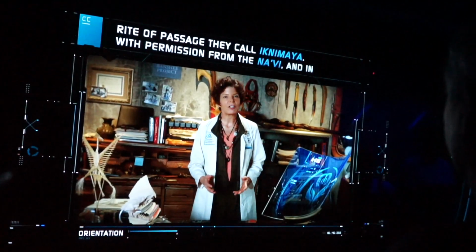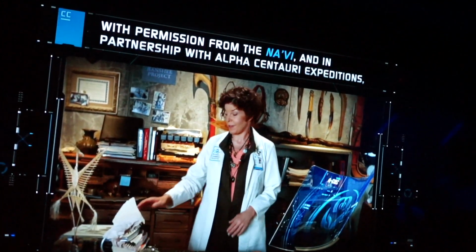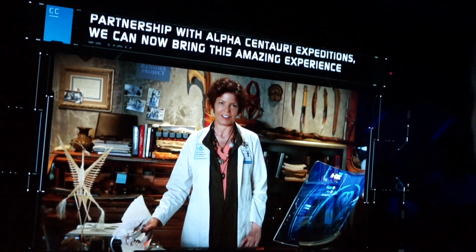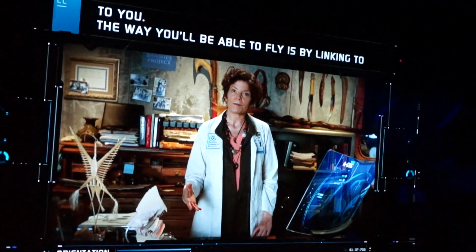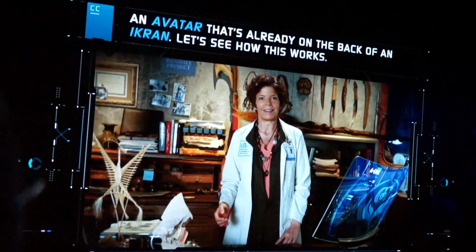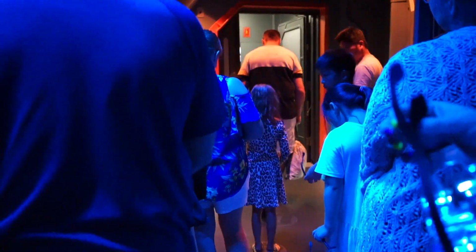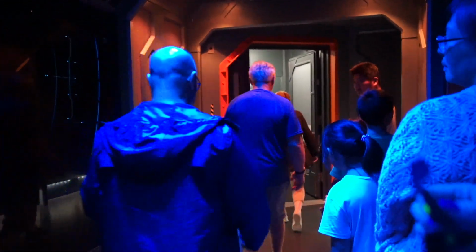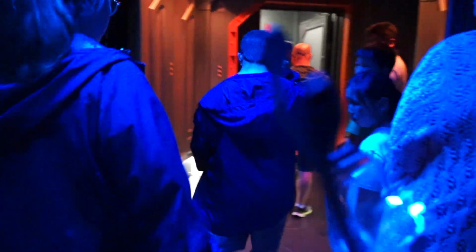With permission from the Na'vi and in partnership with Alpha Centauri Expeditions, we can now bring this amazing experience to you. The way you'll be able to fly is by linking to an avatar that's already on the back of an Ikran. Let's see how this works. Attention drivers, stow your gear on the back wall and then get onto the link chair the way we showed you in the video. Then put on your flight visors.